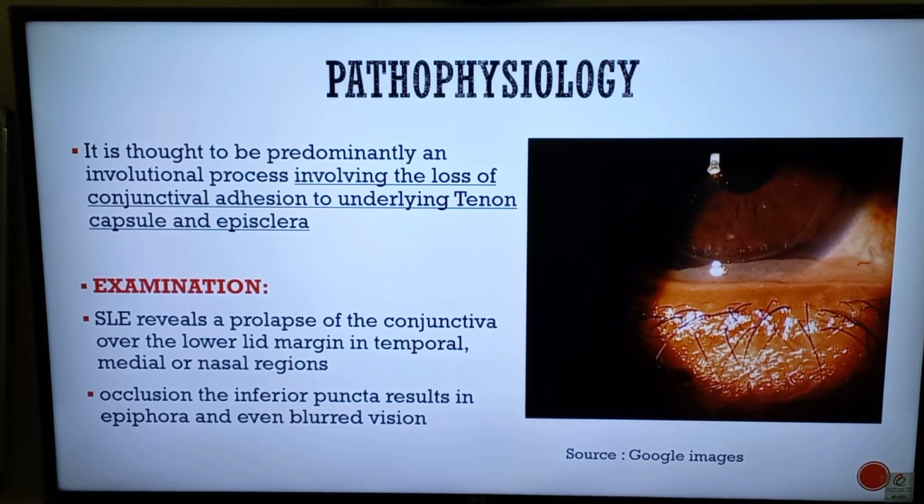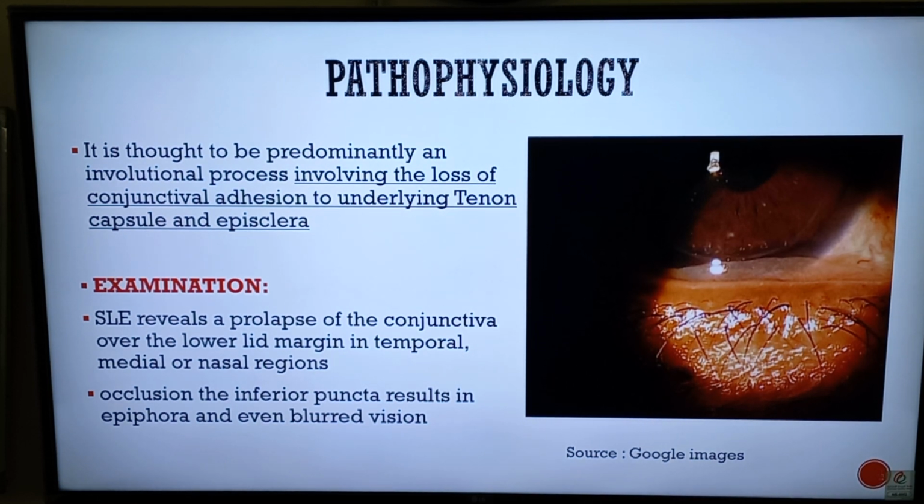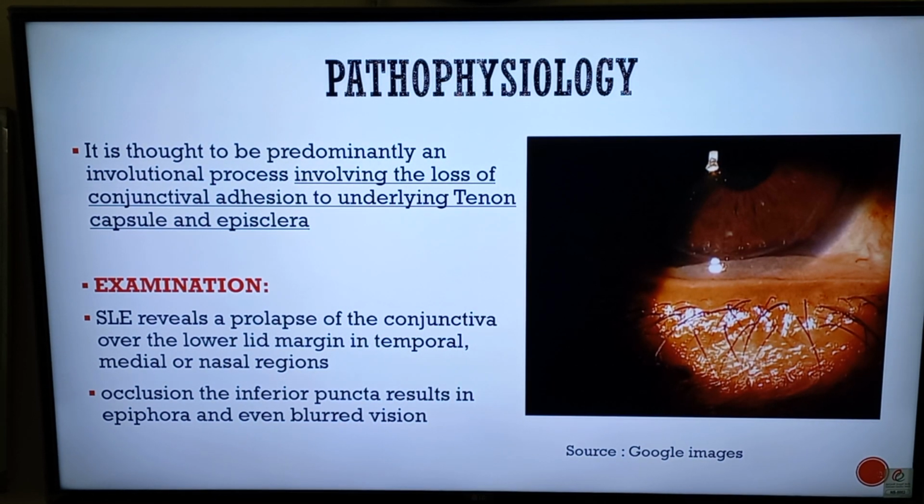See in this picture, it can occur in the temporal or in the nasal region as well. When it is covering the punctum, then it will lead to epiphora and the patient will present with watering and sometimes even blurred vision. So what is the management?